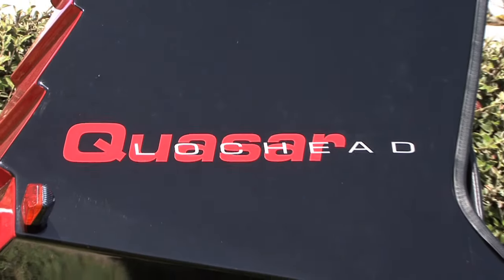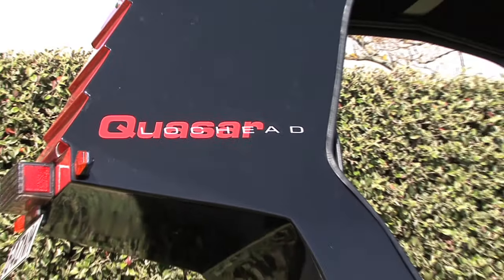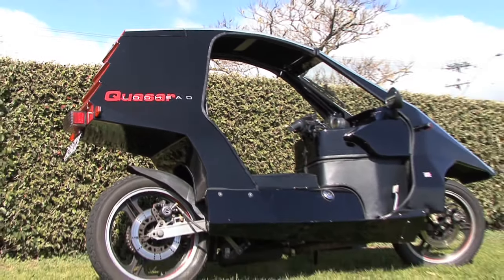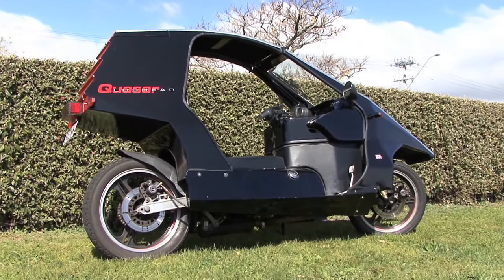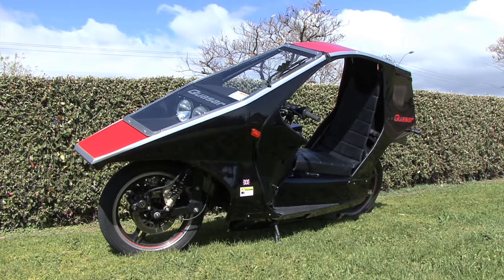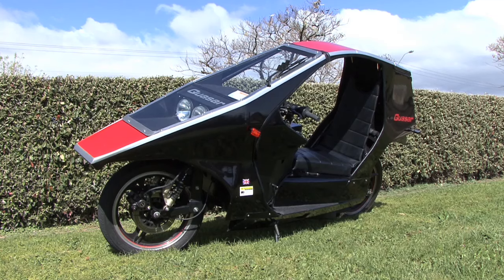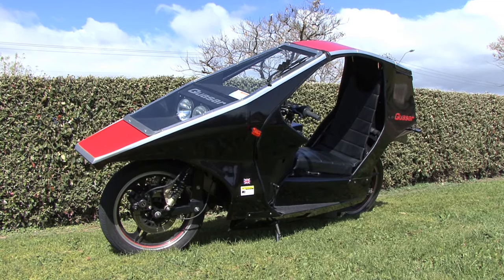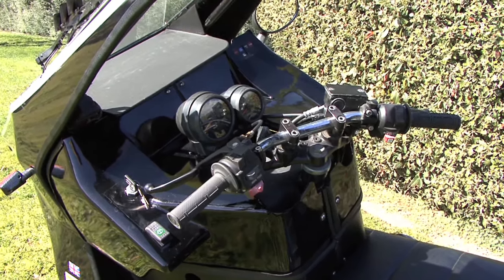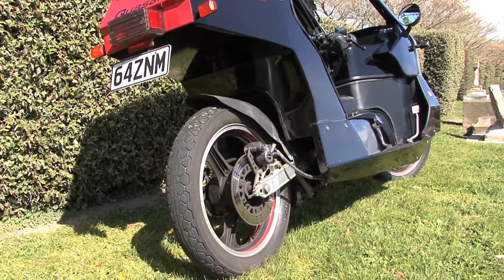This is the only Quasar replica in the world. Its seating position is very low, and unlike a normal motorcycle where you're straddling the bike and the centre of gravity is quite high, in the Quasar you're sitting on the fuel tank, the engine is mounted very low, and all of the weight is below the rider, which on the road equates to excellent handling.